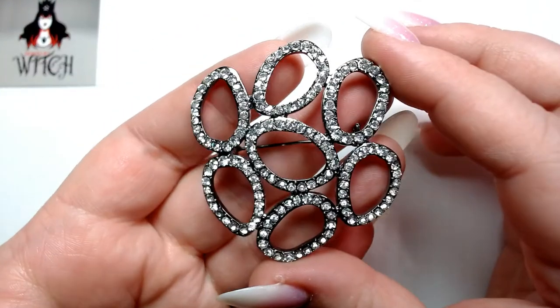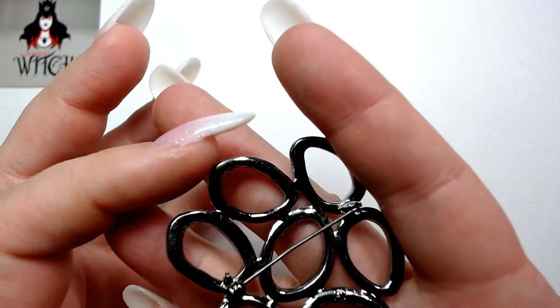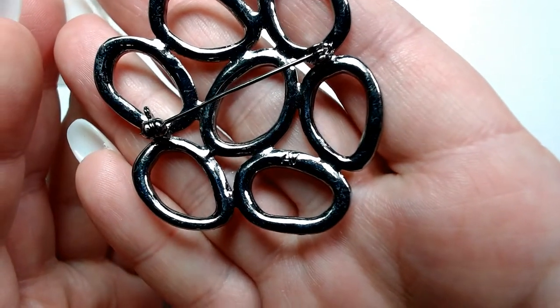Here's this lovely brooch. It does have a signature. It says AV on it. Right there.